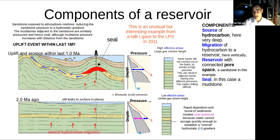There is an interval which just generates lots of hydrocarbon. It's full of lots of dead bugs. There's a nice sandy layer that covers the whole area, which is potentially a good reservoir. But because it was deposited so rapidly, water hasn't oozed out of the rock quickly enough for the pressure to equilibrate to a nice hydrostatic gradient.